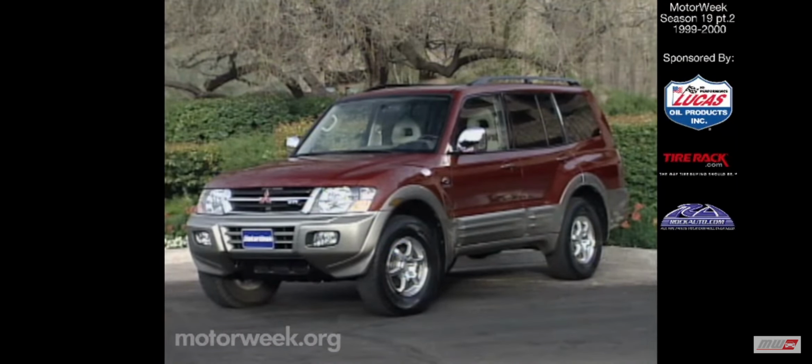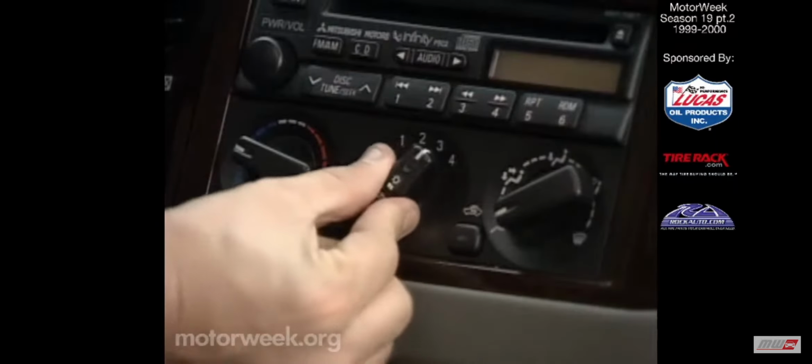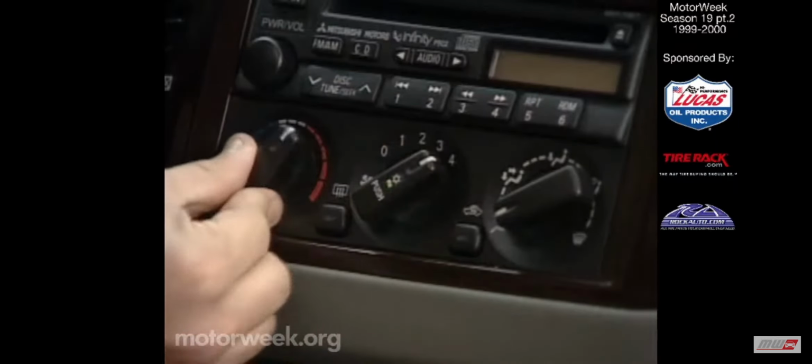Our Limited came with comfortable, heated, perforated leather buckets with 8-way power for the driver and plenty of room for folks of all sizes. A power sunroof is standard, as is a well-placed 175-watt stereo with CD player. Just below are the well-marked and easy-to-use climate controls.